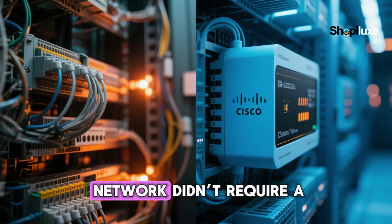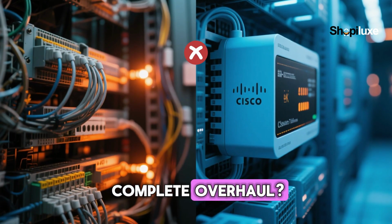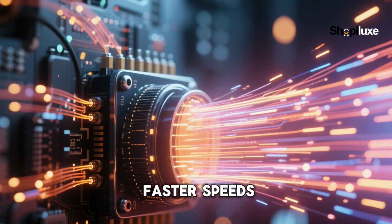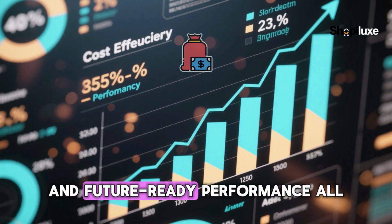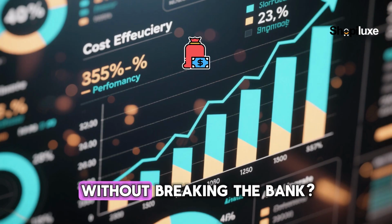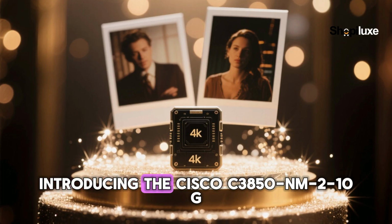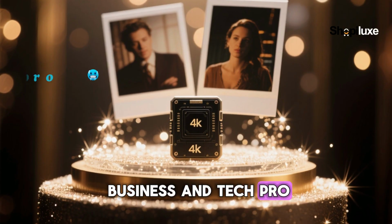What if upgrading your network didn't require a complete overhaul? What if just one powerful module could unlock faster speeds, seamless data flow, and future-ready performance, all without breaking the bank? Introducing the Cisco C3850-NM-2-10G, the hidden gem every business and tech pro should know about.